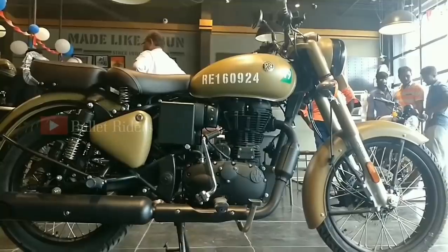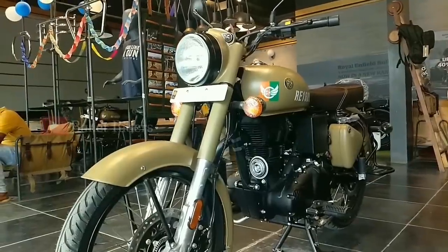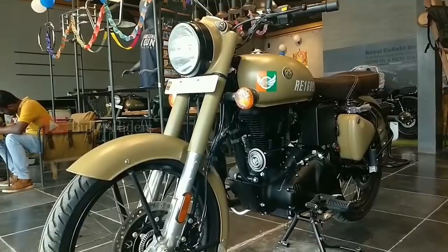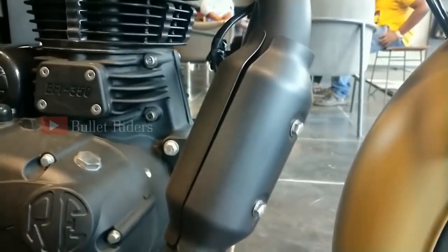This new BS6 version Classic 350 Signals is equipped with some safety features like side stand and rollover sensors for riders' protection. In addition to that, it's been featured with an O2 sensor and a catalytic converter packed inside the canister to meet the new emission norms and for better fuel efficiency.